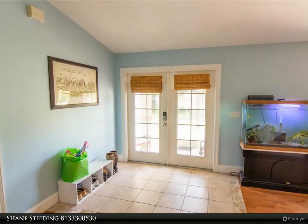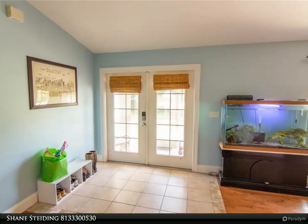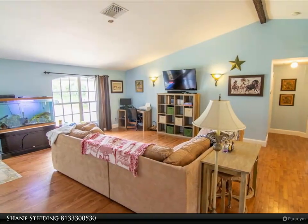The 2 bedrooms and den on the other side of the home all have access to the second bathroom, Jack and Jill style. New flooring has been installed in the bedrooms and bathroom.